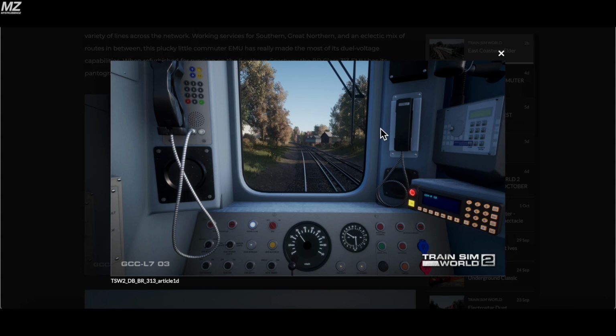But here we have a cab picture. We see the cab is somewhat similar to the Class 314. It has some changes. I definitely noticed the fan is missing from over here. The GSMR radio is more visible. I believe this is maybe an announcement display here. I wonder if we're able to put in the head code on the GSMR radio. But we see the phone, or I believe that's where the driver makes the announcements. It does look somewhat similar with a couple of differences. The RA's down there. The door close button is actually down here instead of up there. So this is very interesting looking at this train now.